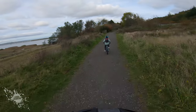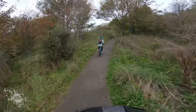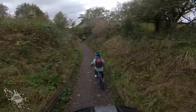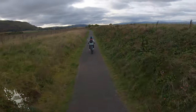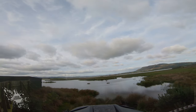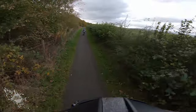We're going to go the wetlands way, I think. We'll give that a shot. Hopefully we don't get too lost. This sign made me feel like I was entering Jurassic Park. That's it. There you go. Sleeping giant, Bunarty Hill there. Have a look at the wetlands. Just come out the wetlands trail, back onto the normal trail.